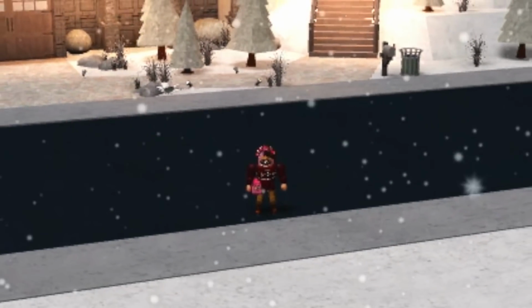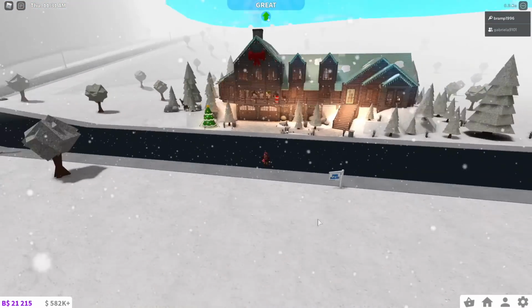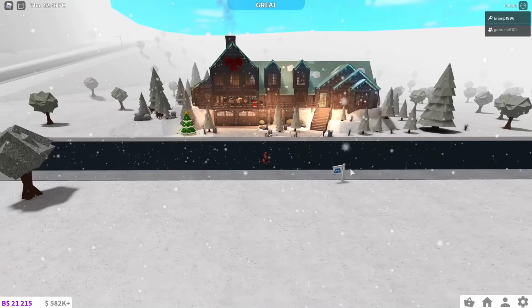The Christmas update really put me back into a building mood, so I decided to build this massive log cabin over here, and I'm so happy with how it turned out. Let's get into it. So first off, let's start with the front of the house.